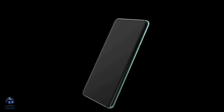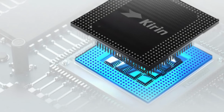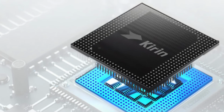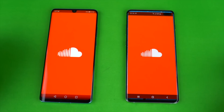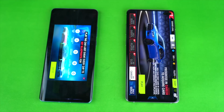Now as always with the Mate series, Huawei introduces a brand new chipset. So this year it's time for Kirin 985 or Kirin 990. We don't know the name, but this is going to be the next level chipset from the Kirin 980 of last year. The Kirin 980 is almost on par with the Snapdragon 855. So with the 985, Huawei will surpass both Qualcomm and Samsung Exynos.